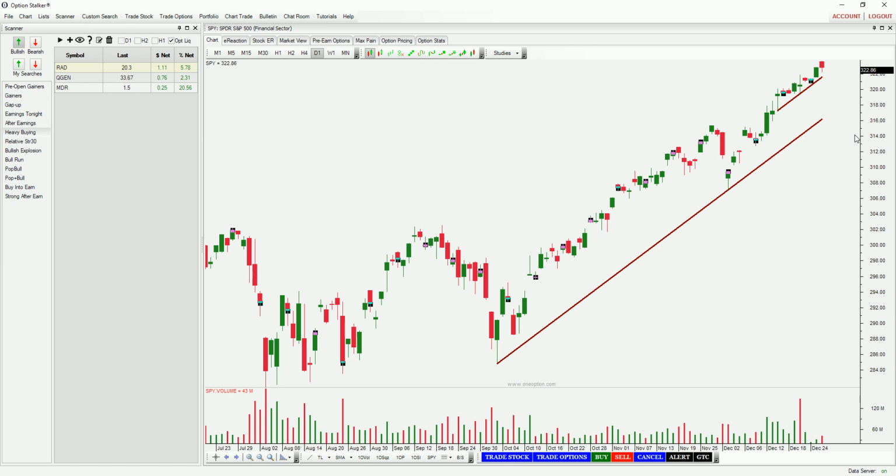That does not mean that I'm going to be carrying a bunch of overnight shorts. I don't want to do that. Not when the market is in a very, very strong upward trend like this.